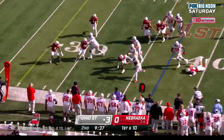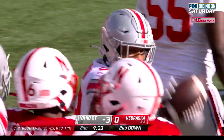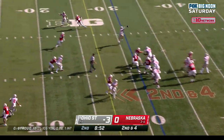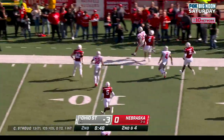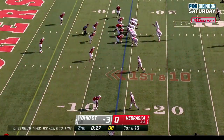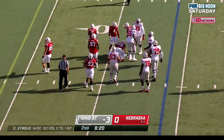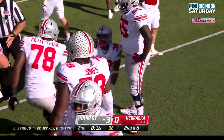Travion Henderson running. Turns a corner. And he'll get inside the Nebraska 30. Stroud drops back, sets, delivers. Smith and Jigba, nice hesitation move. And he'll get down the sideline. First down at the 14 for Ohio State. And it's a run. Henderson spinning, and he'll get to the 10. Luke Reimer with the tackle. 4-yard gain.